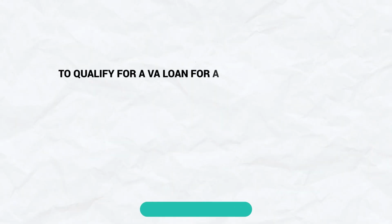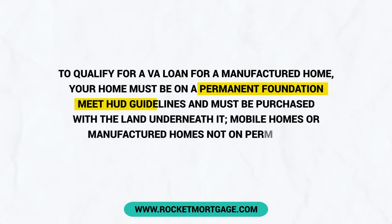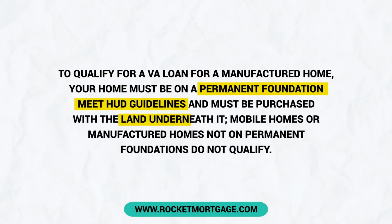Now the VA loan follows the same type of requirements as the FHA Title II. To qualify for a VA loan for a manufactured home, your home must be on a permanent foundation, meet HUD guidelines, and must be purchased with the land underneath it. Mobile homes do not qualify.